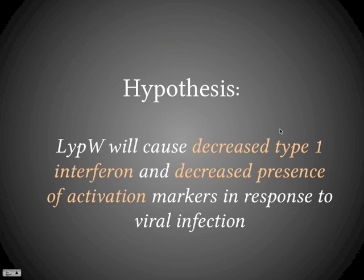Having posed my question, I then set out to consider possible outcomes. Based on previous work by the Peterson lab and what I've already shown you, I hypothesized that LIPW would cause decreased levels of type 1 interferon and a decreased display of activation markers. Therefore, LIPW would have a reduced response to viral infection.